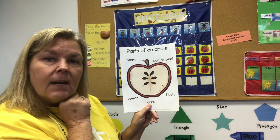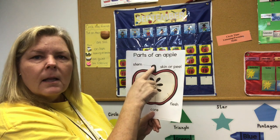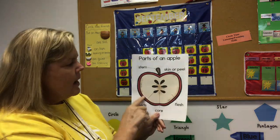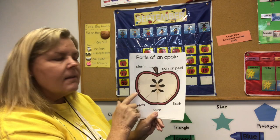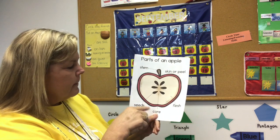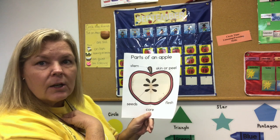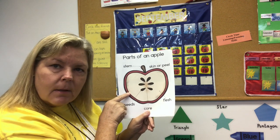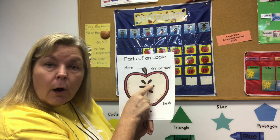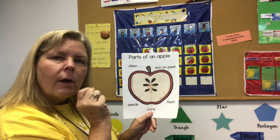But if you look at the inside of an apple or the whole apple, there are different parts of an apple. Do you know what this part's called? That's the stem of the apple, okay? Then the outside, the red or green or yellow part, is called the skin or the peel of an apple. And if you cut it open, the inside part, kind of the white part, the part that I like to eat, it's really good. It's actually called the flesh of an apple. And then you have the seeds in the middle of the apple, and that helps grow more apple trees. And then we also have the very middle part called the core of an apple.